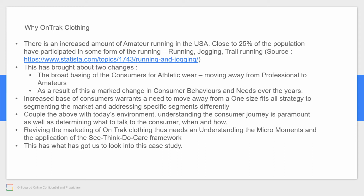We felt that on-track case study just provides a good opportunity for us to deploy the digital marketing functions we are learning in this course. Hence the choice of on-track clothing for our project.